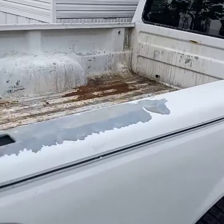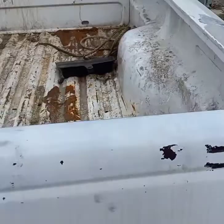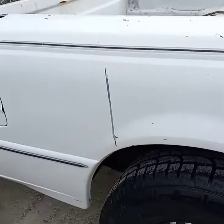But got a new thing we're fixing to start on. Just got this truck in. It's kind of in rough shape, a little rough, but you know, it is what it is. We're going to try to do something about this situation. Yeah, we're going to try to make it look decent.